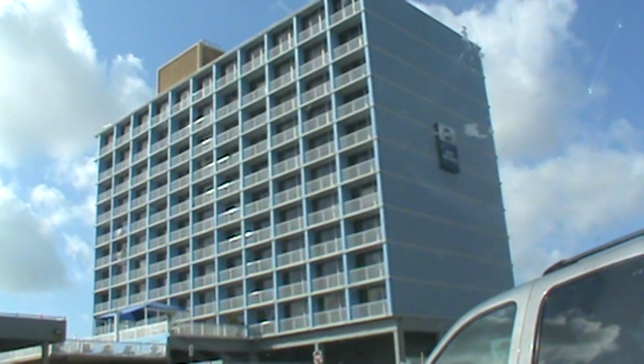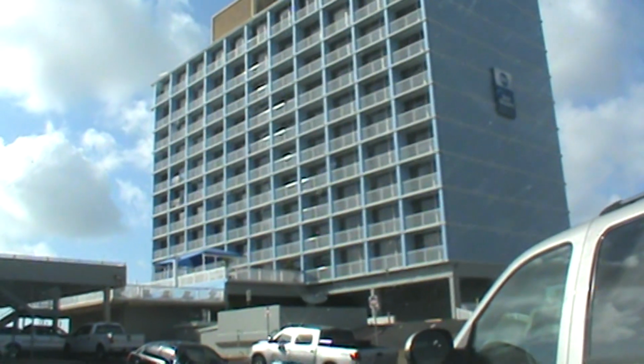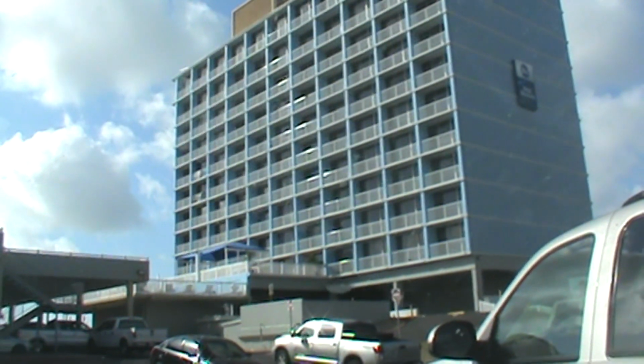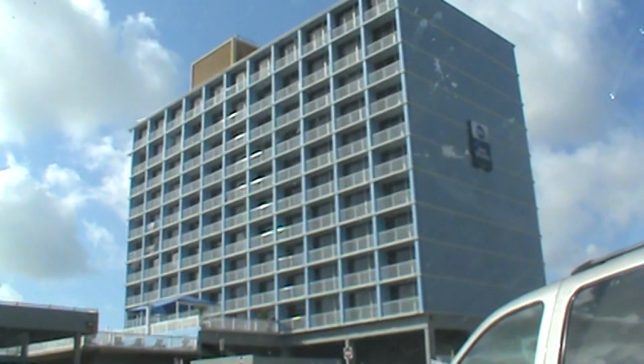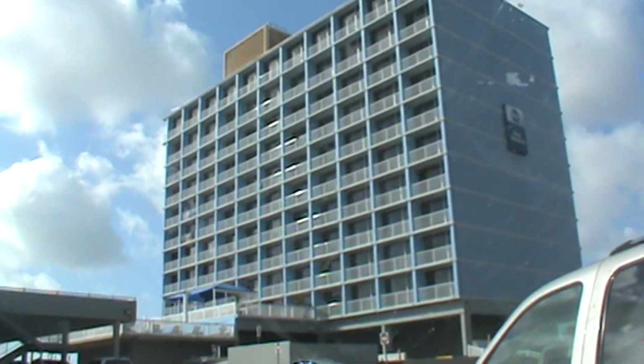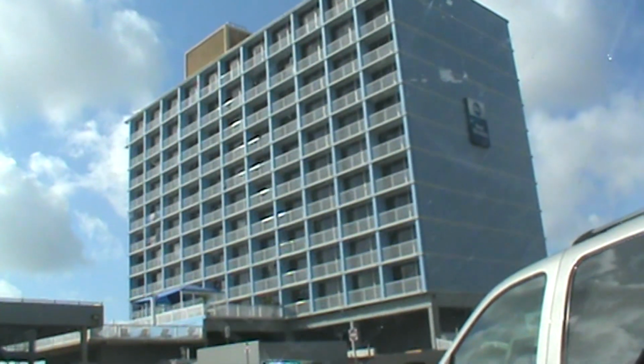Well, good morning. We've had breakfast at the Best Western. It's Tuesday the 12th, 2018. We're on our way to the Lexington. This isn't the oldest hotel on the island. I'm sure there's older ones, but this one needs an update.